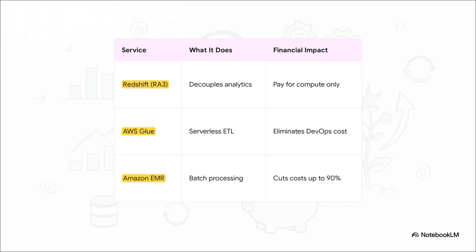And for the really big jobs, we use Amazon EMR. But we run it on what are called spot instances, which is basically tapping into spare AWS capacity at up to a 90% discount. It's a huge lever for cost savings.